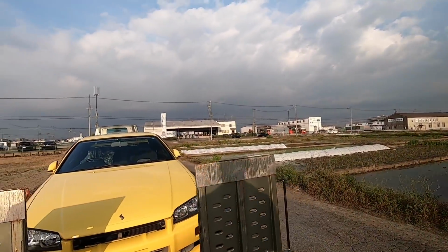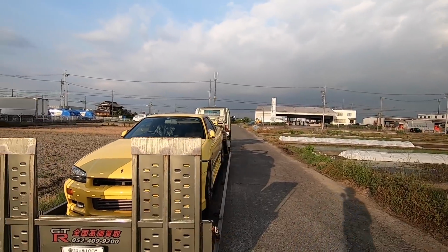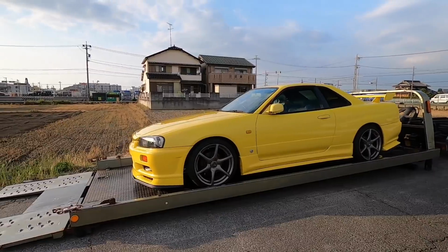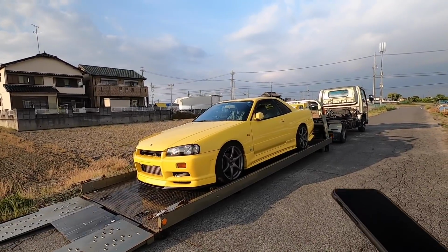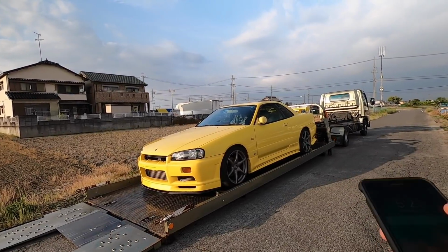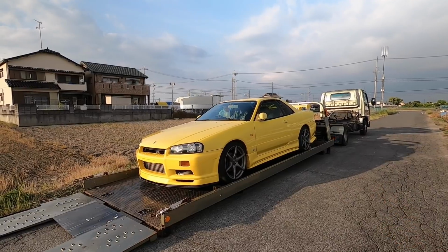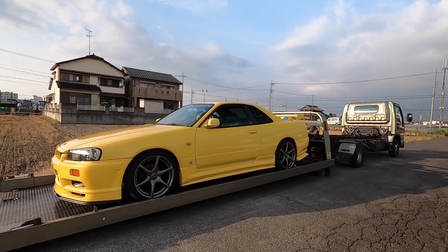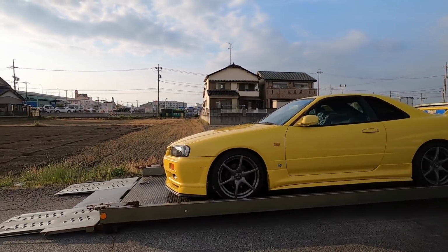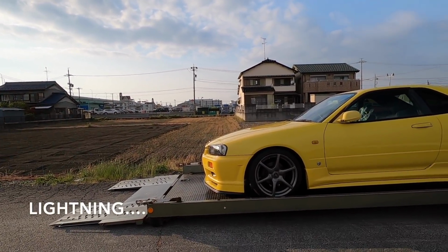They just pulled in with this one. I'm not sure on the details of it yet, so I'll have to get those to you shortly. So, apparently it is original color. That makes it one of maybe 68. Well, that might be for the GTRs. I'll have to check the production numbers for the GTT. But it's definitely a low production number for the Phoenix Yellow.